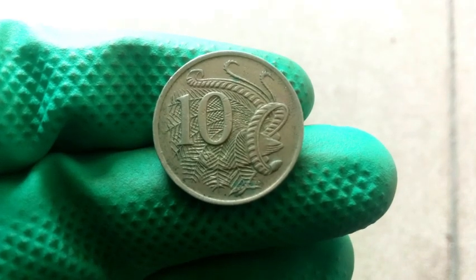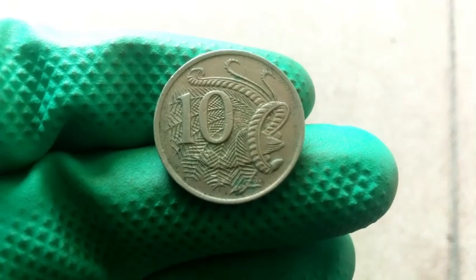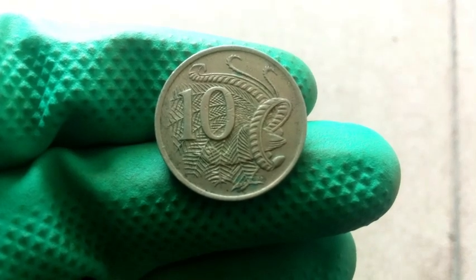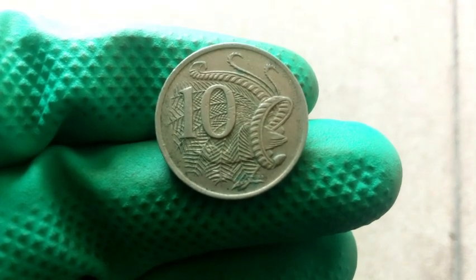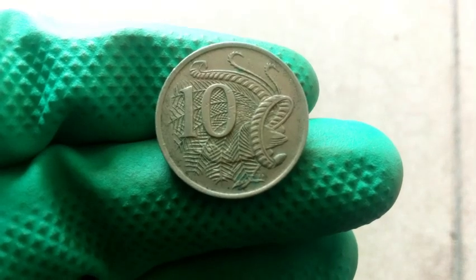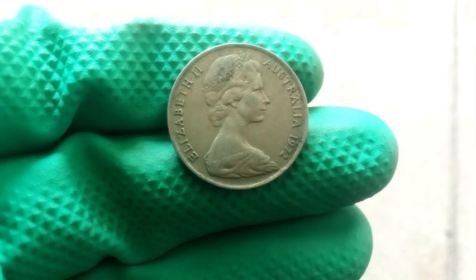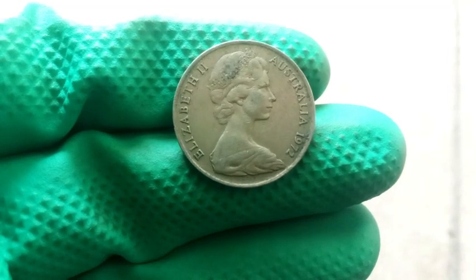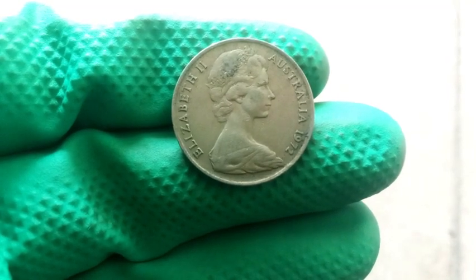Metal: copper nickel, 75% copper, 25% nickel. Weight: 5.65 grams, diameter: 23.60 millimeters. This composition and design are the same as modern-day 10-cent coins, which means older coins like the 1972 version still circulate and are accepted in transactions, while not considered rare due to its high mintage.